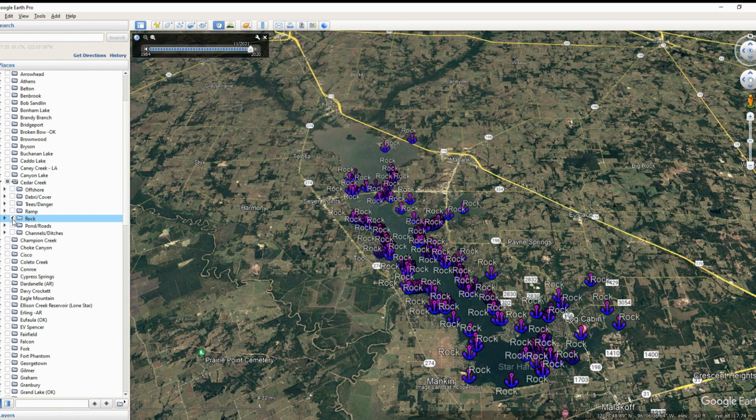All right, next thing is going to be rock. So there's a lot of shallow rock on this lake. There's not a ton of offshore rock, but there's a ton of shallow rock, like rock up against seawalls, rock around docks, things like that. So we're going to point all of that stuff out.